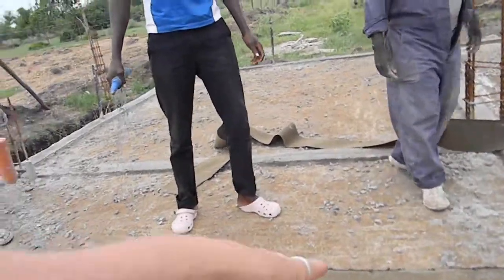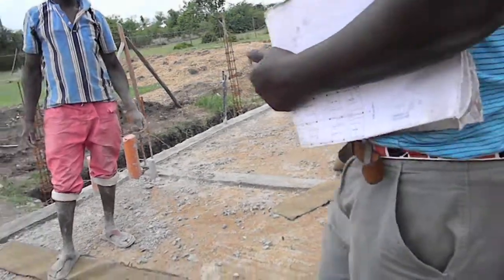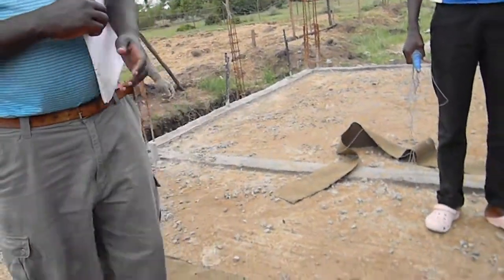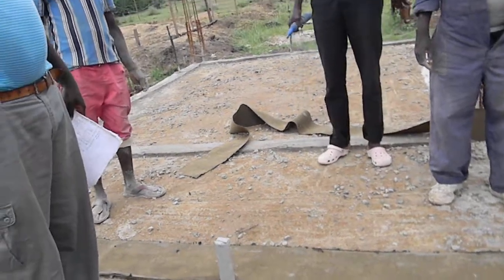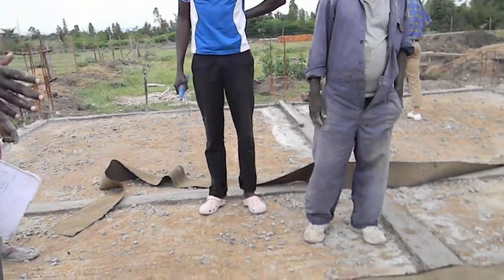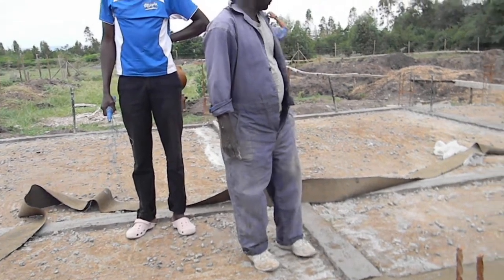And what is this for? This is the damp proof course. Damp proof? Yes. It's used to prevent water from rising into the wall. Okay. Any dampness on the floor should not rise up the wall. Yes.